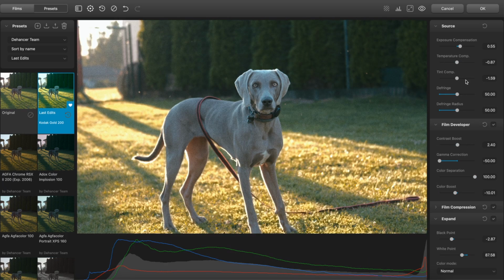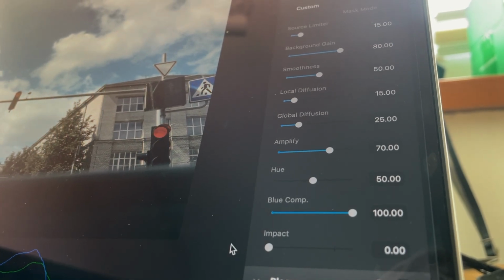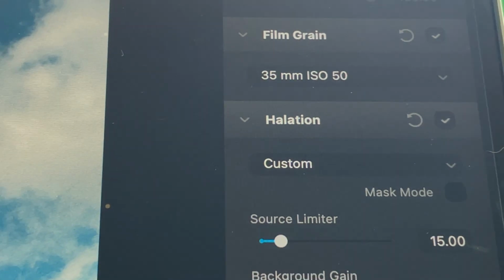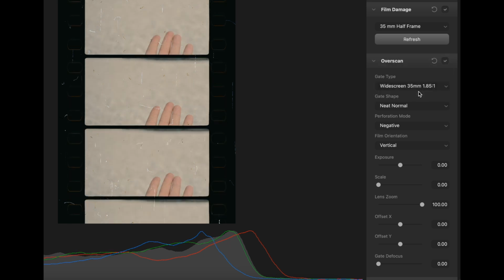The film grain simulation is fantastic, feeling like true grain rather than a simple overlay. Halation simulates the red-orange halo effect around the highlights. I will provide a comparison to CineStill 400D film scans to see if that effect matches. There is also an option to add film damage and overscan effects, though I find them rather gimmicky.